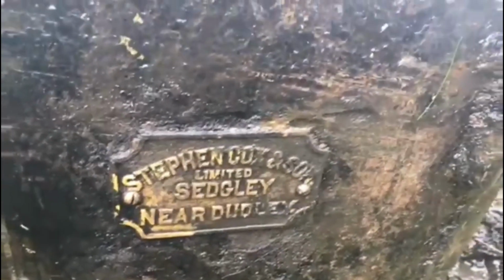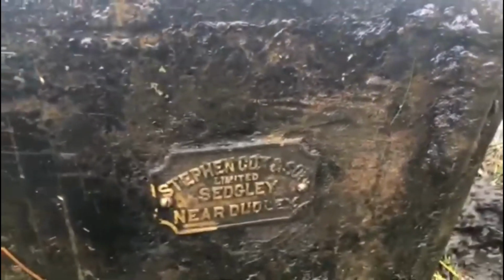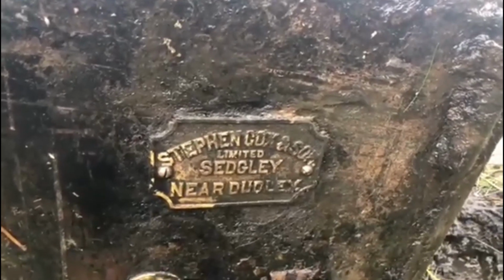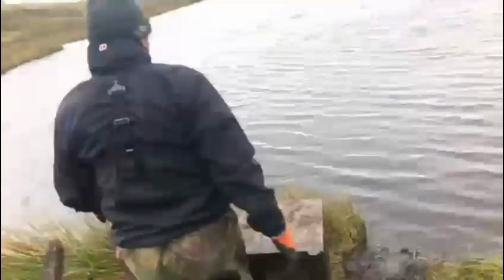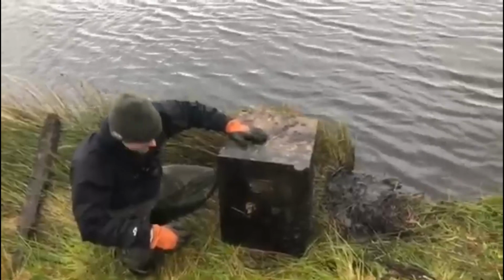We didn't think it was going to be a safe. Now this was the Stevenson Cox and Son safe from Sedgley. Yeah, the vintage safe. I mean, this is 1800s. This was ridiculous, and that was a massive moment for us, because Dave would have lost his magnet. Even when we pulled the safe in, we had to wrangle the magnet off it, because it just hit a sweet spot and it wasn't coming off. So we managed to get it off, and for me, that was probably my favourite safe find. And it was such a battle.